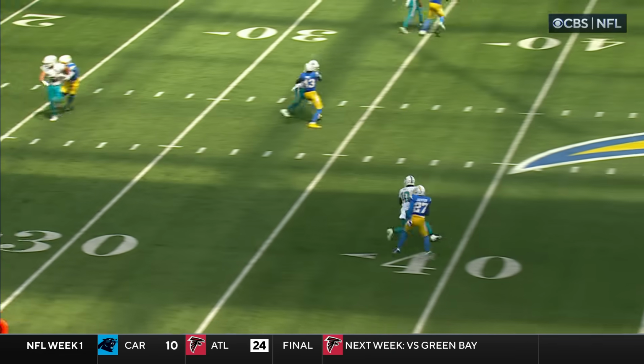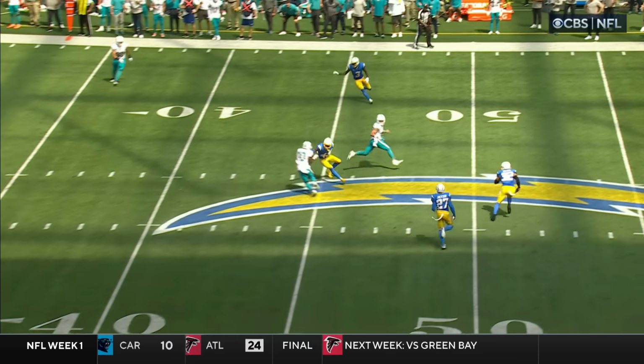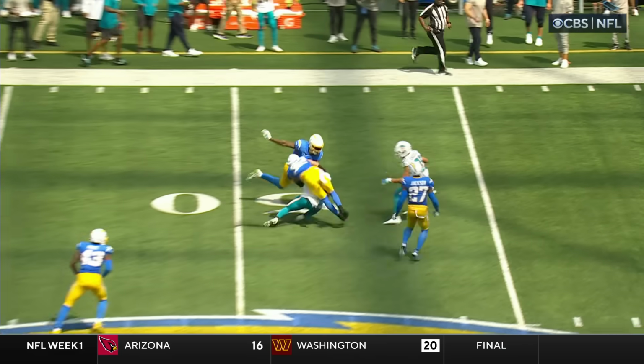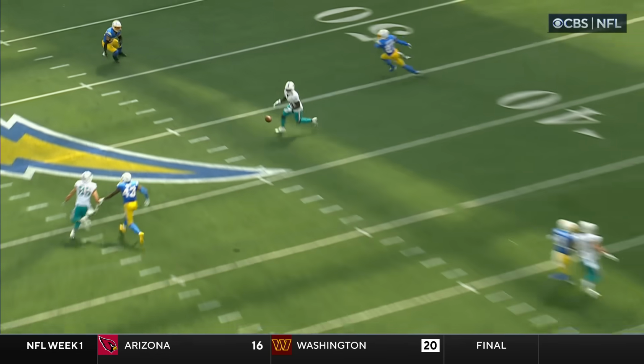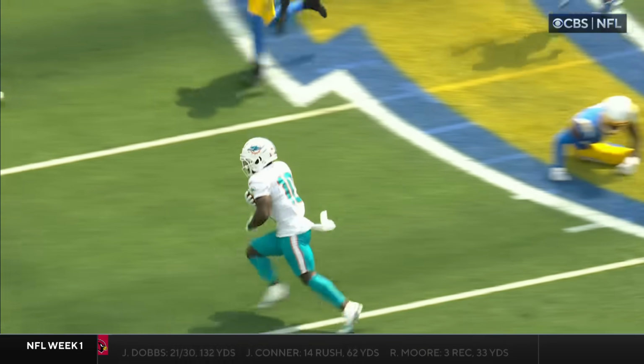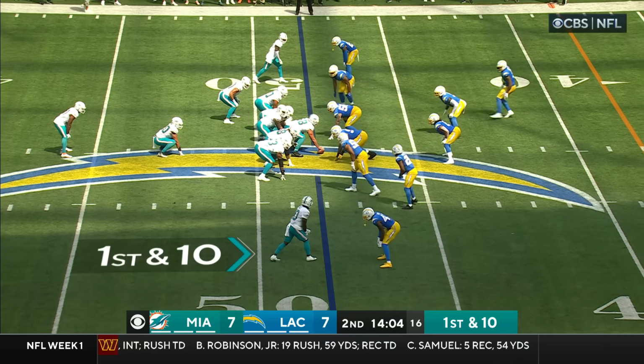Well, this is the risk you take when you go man-to-man against this Dolphins team. The motion by Tyreek Hill inside to the outside, which gets separation from J.C. Jackson. And then on that dig route to the inside, you see the safety helping deep.